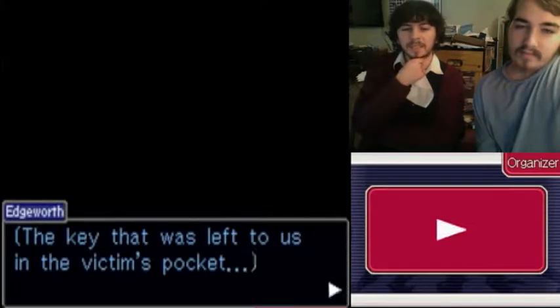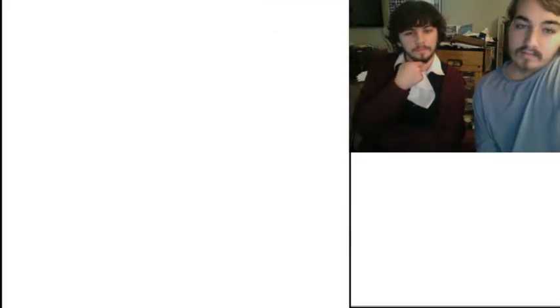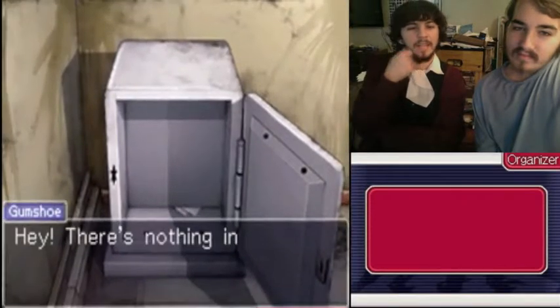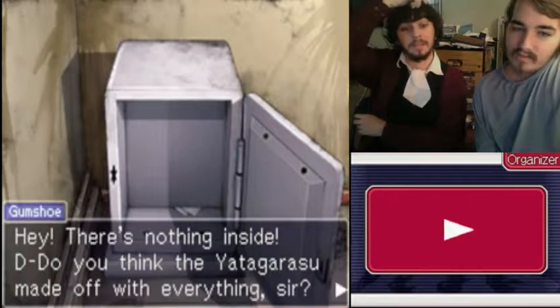The key that was left to us in the victim's pocket literally turned out to be the key for the next piece of the truth. So what's inside? What do we have here? Hey, there's nothing inside. Do you think the Yadigarasu made off with everything, sir?